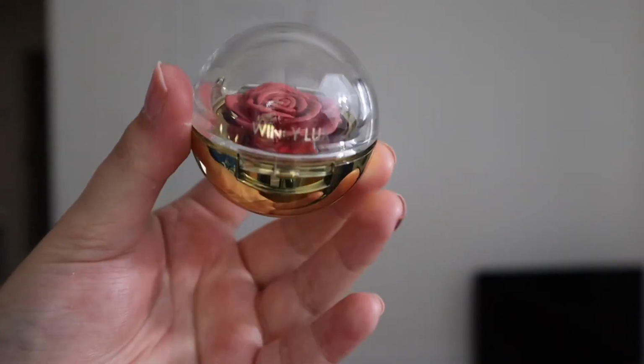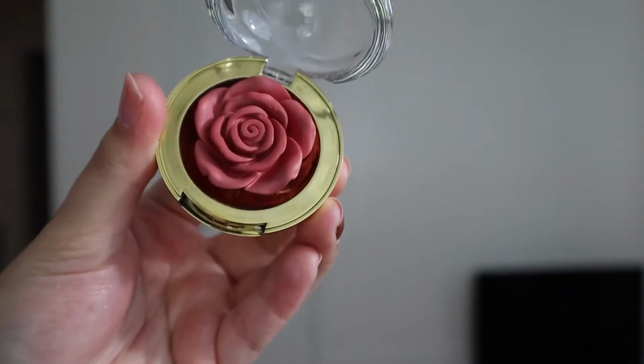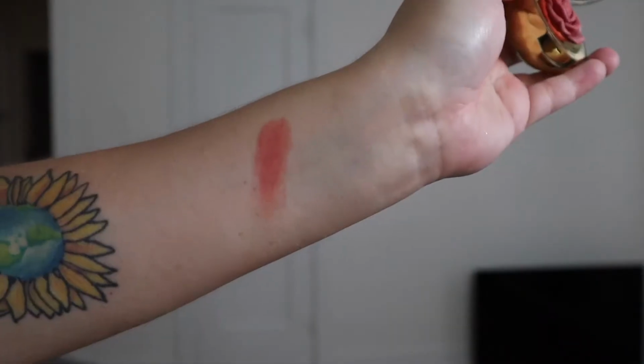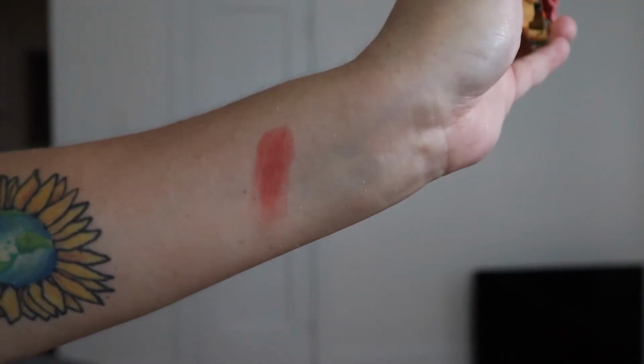Talk about A+ for packaging. I mean, come on. You just want to display this cute little rose on your makeup vanity. This is beautiful. It's a great blush formula as well, and I think it stands out, and it really does compete with other cream blushes in my collection, and it's cute packaging. So this is really, really good.